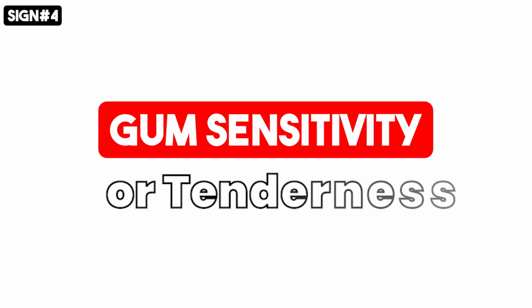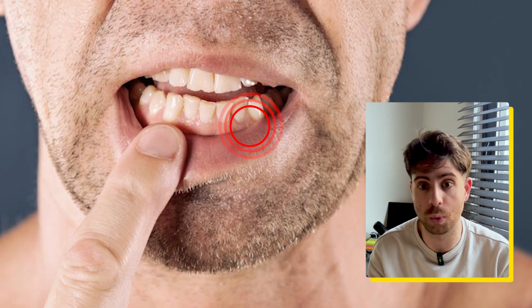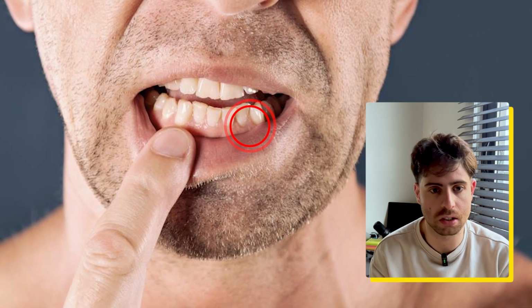And the fourth thing here to look out for is gum sensitivity or tenderness. And this is usually overlooked because it's not dramatic, it's not painful, there's no swelling, it's usually just mild tenderness. And it's the kind that creeps up every now and then, slowly sticks around without it being obvious. And you might feel it maybe when you're eating something crunchy, or maybe when you drink something cold.